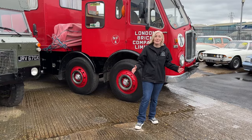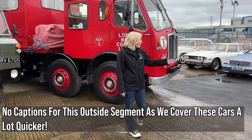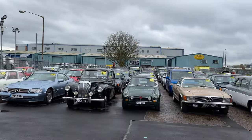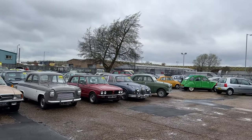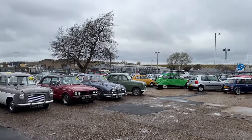Right, we've managed to nip out in between showers, so we're going to have to be pretty quick today. We're in the outside area here, so I think we're going to have to get a bit of a move on, aren't we? There are a lot of cars out there, so we are going to go as quickly as we can. I'm just going to pan back round to you, my dear.